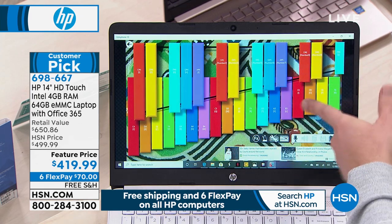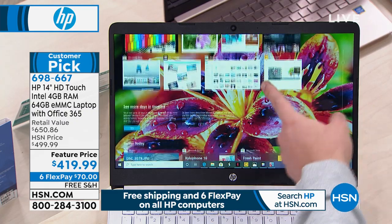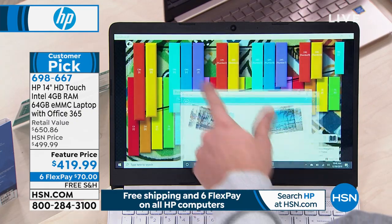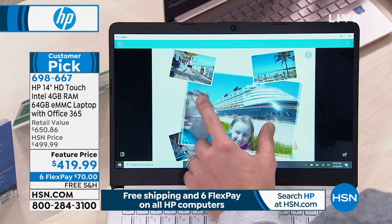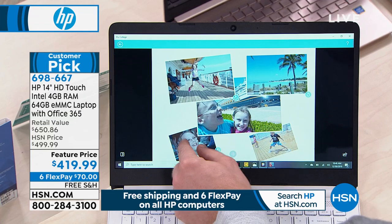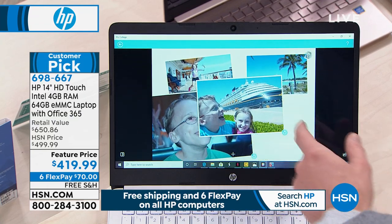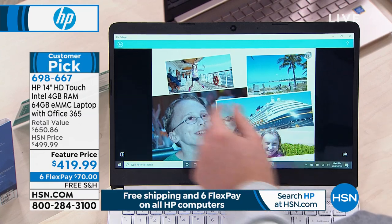Look at this. To be able to get this home, six Flex payments of $70, free shipping and handling. We are on our laptops constantly now. Everything is being done on your laptop, and even more is going there. All of your bill paying, your pictures, your movies, everything. We binge-watch our series, all of it happening on our laptops.